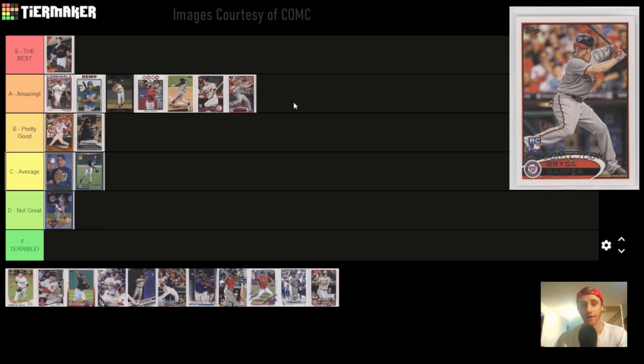2012 Topps, this is very similar to 11. I'm sorry, I am not going to try and fib this just to make a very diverse tier list here. That gets an A. 2012 gets an A. It's very similar to 2011. So I would say it's a little bit less than 2011, but it still gets an A.